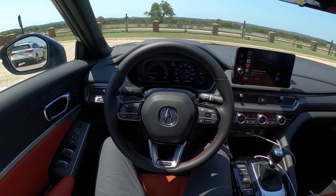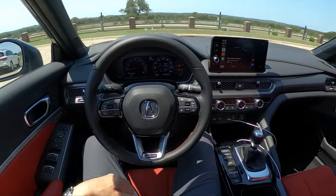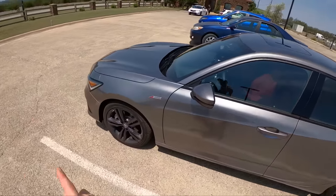Let's test out this ELS Studio 3D sound system. Let's walk you around this one more time, show you what it looks like, and then we'll do our sound system test and wrap up with some final thoughts. I also want to drive that road again.